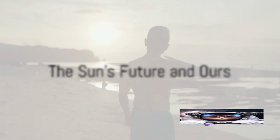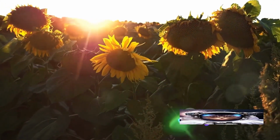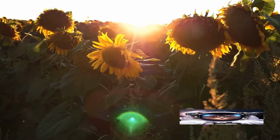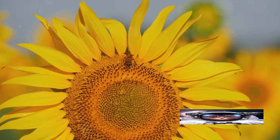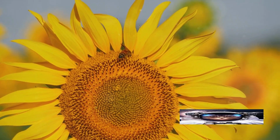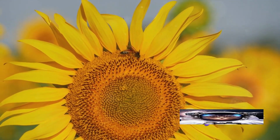As humans, we have a limited lifespan. But what about the sun? Our sun, like every other star in the universe, has a life cycle. It was born from a nebula around 4.5 billion years ago, gradually accumulating mass and pressure until nuclear fusion ignited its heart, giving it the warmth and light we rely on today.